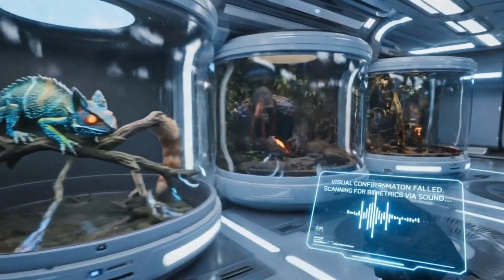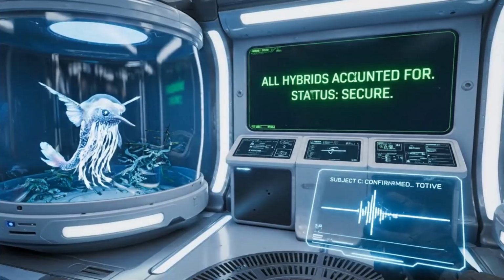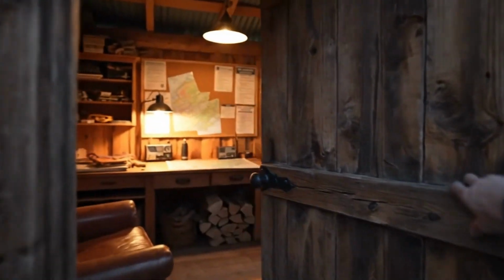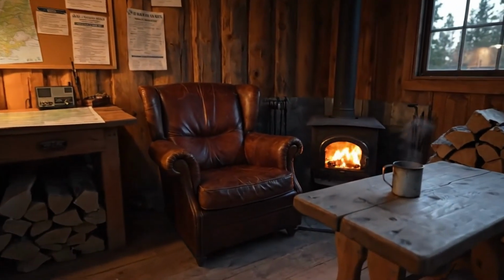Accountability scan active. Visual confirmation failed. Checking audio biometrics. Audio confirmed. Total 7 of 8. All hybrids accounted for. Status secure. Decompression isn't instant. It's a slow exhale, a shedding of the adrenaline once the immediate danger is gone.